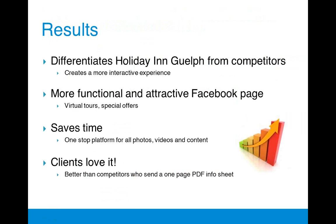Excellent. Yeah, so as far as it goes, for the results of using VBrochure, it really differentiates us from our competitors. Even just adding on to what I just said with the email inquiries, it creates a more interactive experience. If a user goes to our Facebook page, they can go very easily through all the slides and be able to book online. Sometimes it might just be that extra functionality that will allow them to be able to book online, which makes them realize that they look at this hotel and say, wow, they're really well connected across all these channels, and it makes you really stand out from your competition. It makes your Facebook page more functional and attractive.